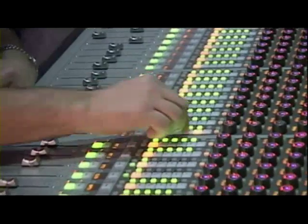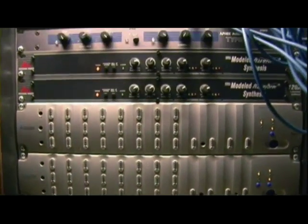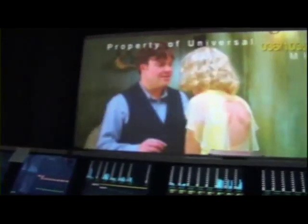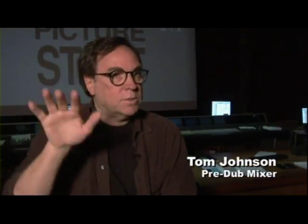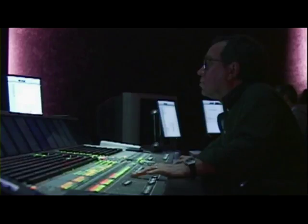Conversely, we have aux sends. Aux sends allow me to take my sound and send it to an outboard device. An outboard device can be any number of things. Typically, they're reverb, echo. A lot of times, if you look at a scene, it can go very deep, so we put some sounds farther back, sort of try and make sounds three-dimensional, and other ones up closer, and I often have to use reverb to do that, or echo.